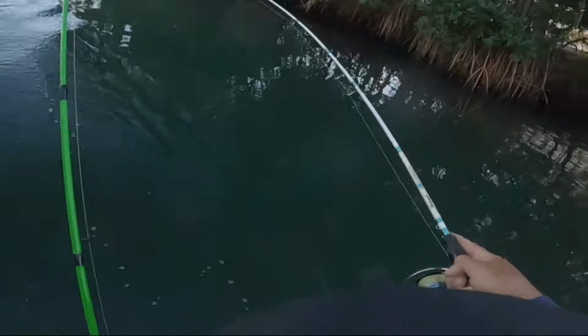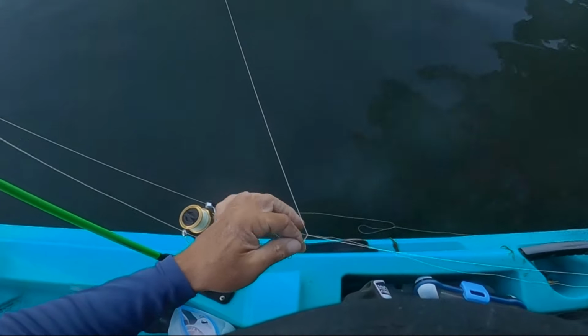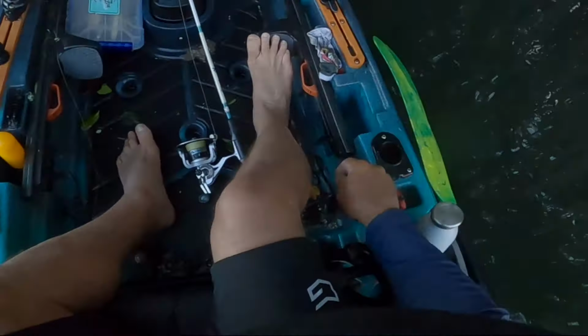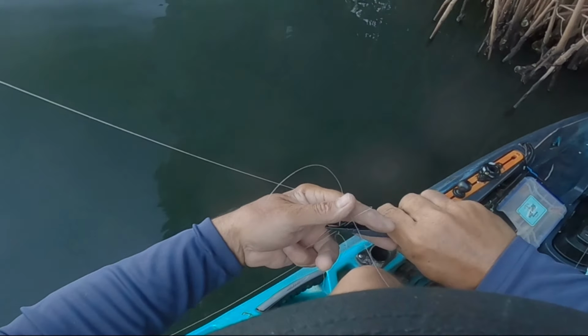Oh, dang. That's a big fish. Oh, I'm tangled up on my other rod. No, no, no. Oh my God, what a mess. It's a big fish. No, wait, dude. I gotta cut this line. Apparently, I've got him hooked really good. I'm afraid to cut any more lines. All right, I think I can cut this one. What a mess, man.